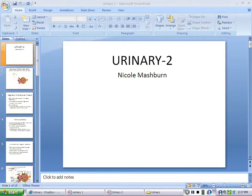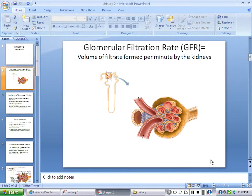Again, here we go with part 2 of the urinary system. Okay, so part 2 of the urinary system. Hopefully this will be short and sweet, or it'll be long and torturous because I can't make it advance. Hang on. Okay. Well.